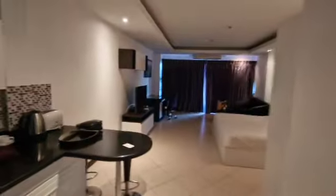So we've arrived in Pattaya, and this is where we're staying. It's called the View Talay. Let's go in. Let's have a look at our room. Quite a nice spacious room, actually. Ooh. What do you think of that?